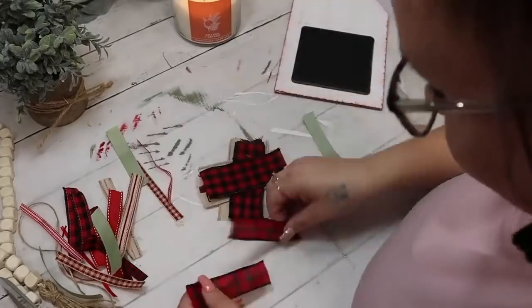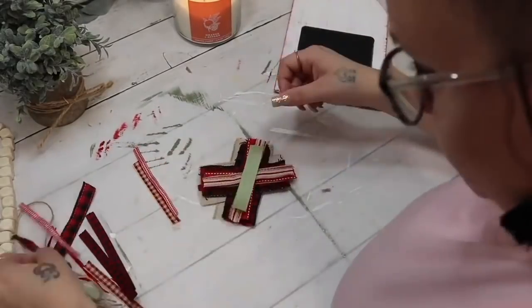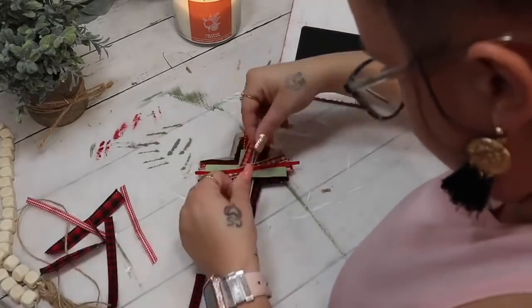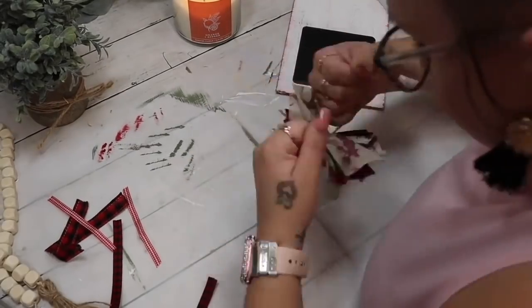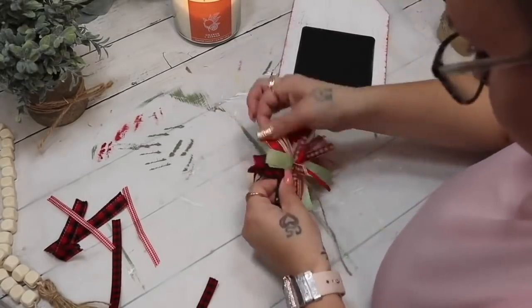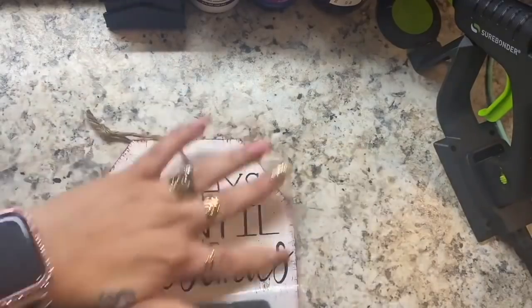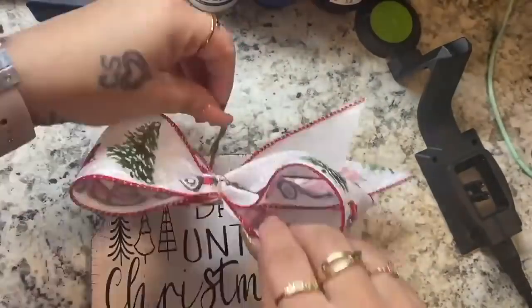Moving on, this Cricut video was the start to my Christmas DIYs, so I went to town again using some Dollar Tree items and some items that I had already had. I made this cute little bow to go on one of the DIYs, and I could not find it anywhere, you guys, but that's okay. I just went to the shed and made another bow. No big deal, but I made a days until Christmas sign as well as a few other decor pieces.